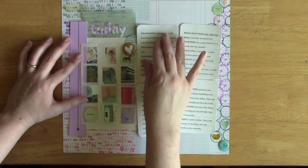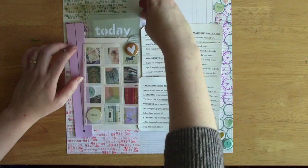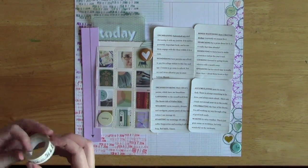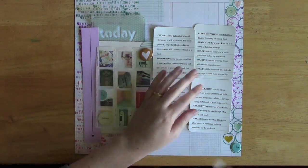For the title, I added a vellum die cut piece that says Today, and backed it with a piece of pattern paper so that the word would show through more clearly. As you'll recall, the mood board inspired the placement and the format of the journaling. I also noticed that little piece of tape at the top of one of the cards, and so I decided to mimic that by using washi tape.